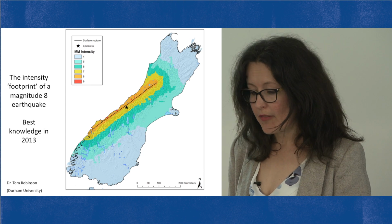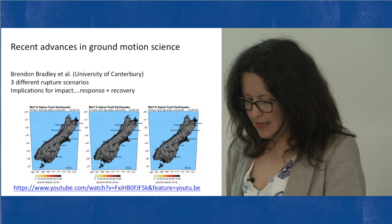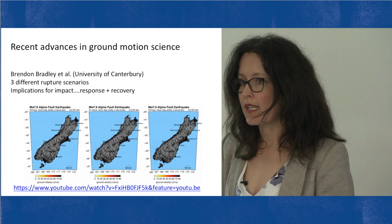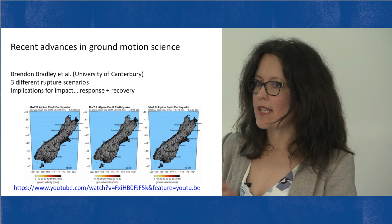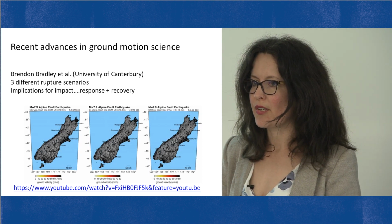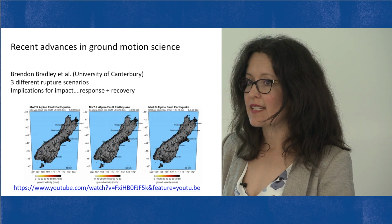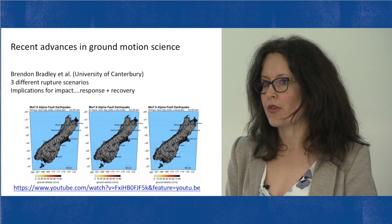Since then, there have been some advances in ground motion science, and we'll hear soon from Brendan Bradley, who'll be talking about his work in this area. But essentially, Brendan's had the only supercomputer in New Zealand working to simulate what intensity might be generated by an Alpine Fault earthquake.